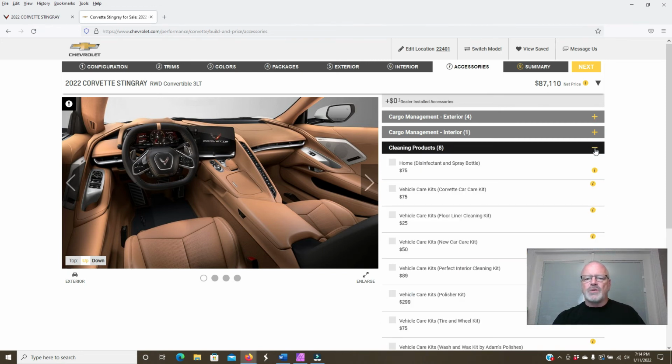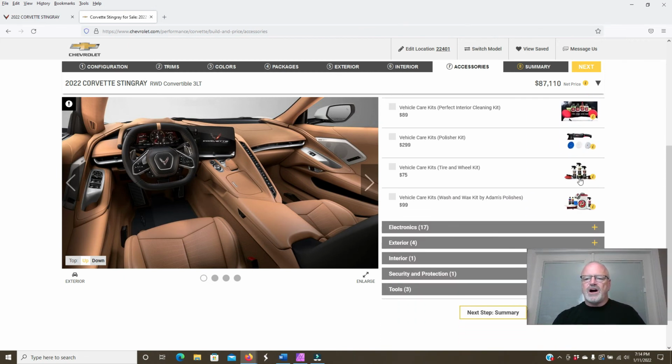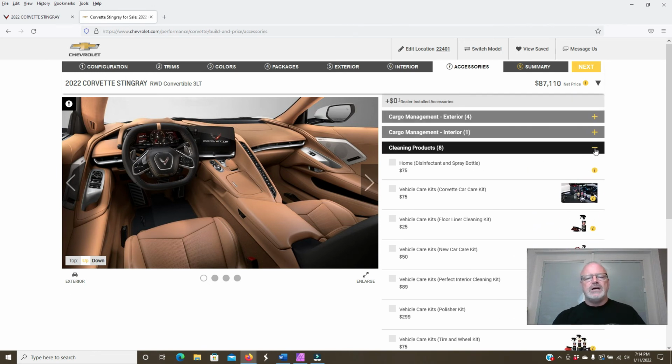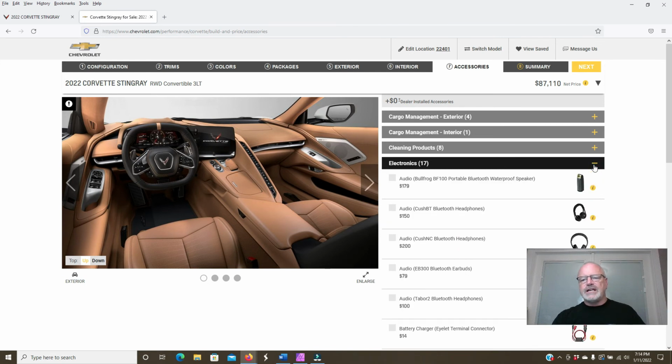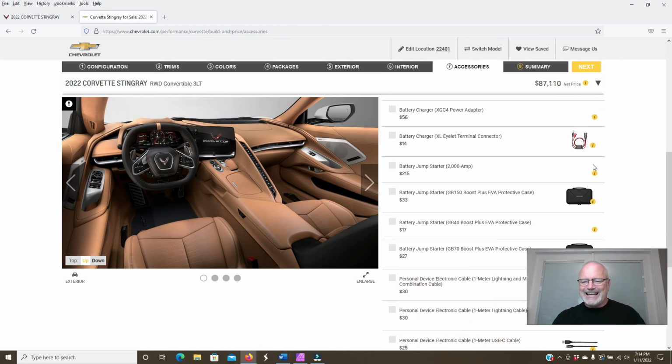Cleaning products. Well, there's a whole host of different things that they offer, and this looks like it's Adams polishes. A lot of people love them. Others want this brand or that brand. So, I use F11. I really like it. It does amazing on that C4. So, that's one I like. Electronics, again, you can spend a whole lot of money, but again, nothing that I'm like, oh man, I gotta have with this car.